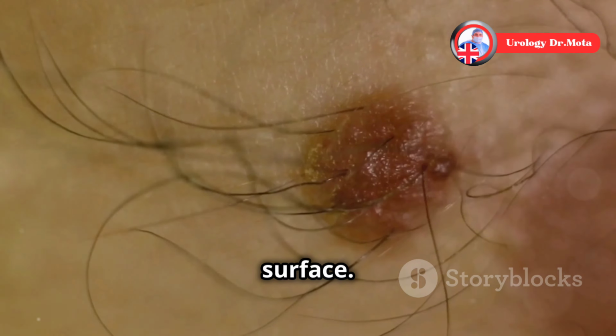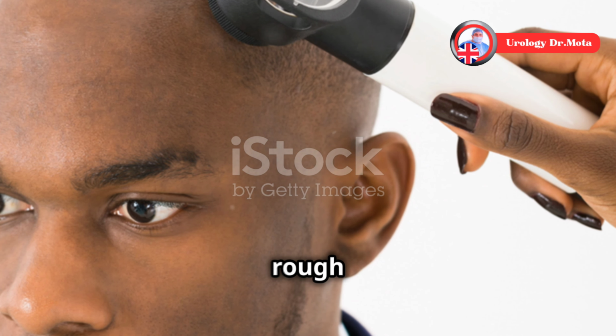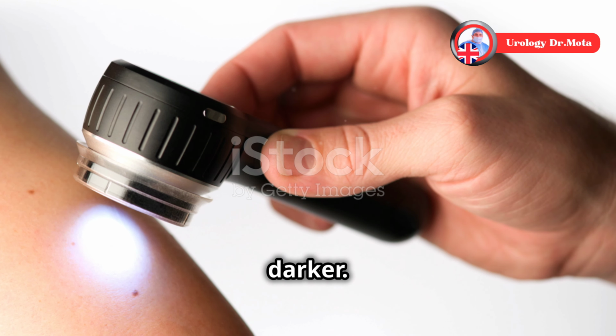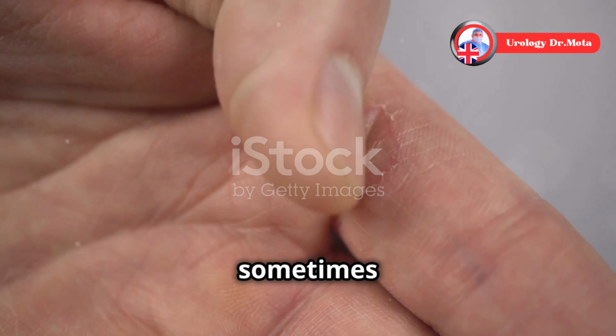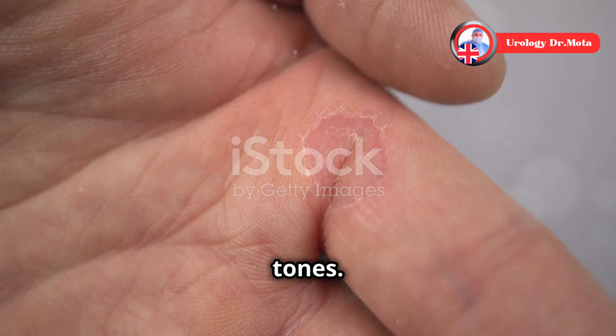They have a smooth surface. This makes them distinct from other types of warts that may have a rough or bumpy texture. They can be skin-colored or slightly darker. The color variation can sometimes make them harder to detect, especially on darker skin tones.